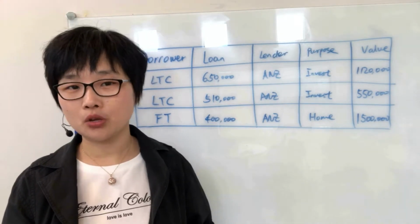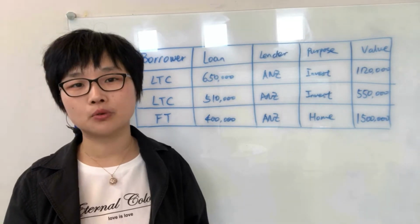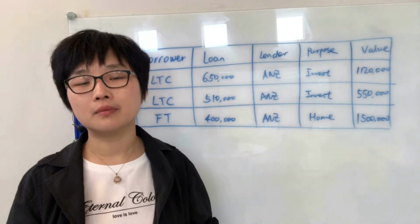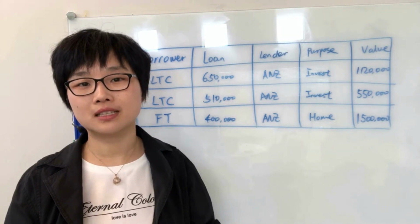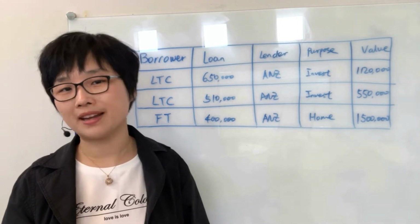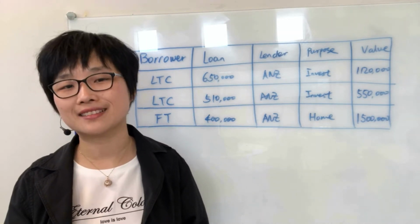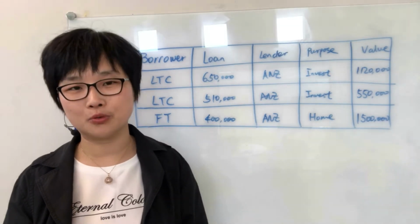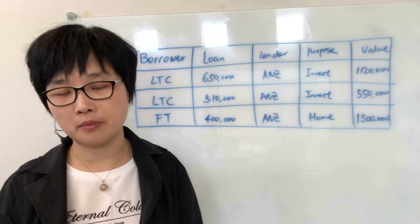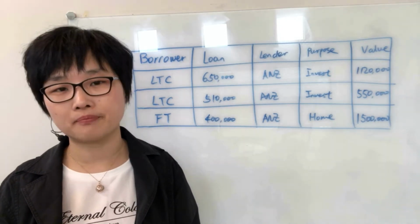Now, in this case, I'm going to share a case study with you. This is a really classic example. It can demonstrate four areas of disadvantage of having all your properties with one bank. So let's say this couple is Mark and Jane. Mark and Jane are a married couple. They have a family home and they have two rental properties. The family home is in the family trust, and the two rental properties are owned by a look-through company.